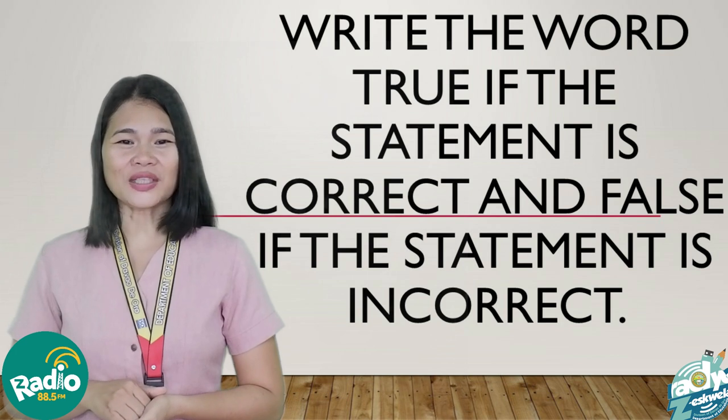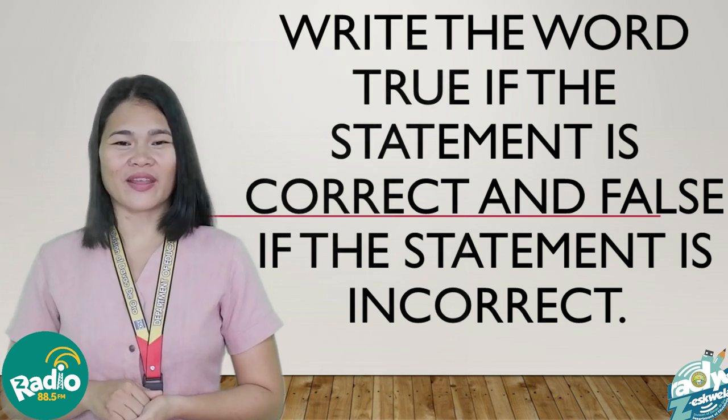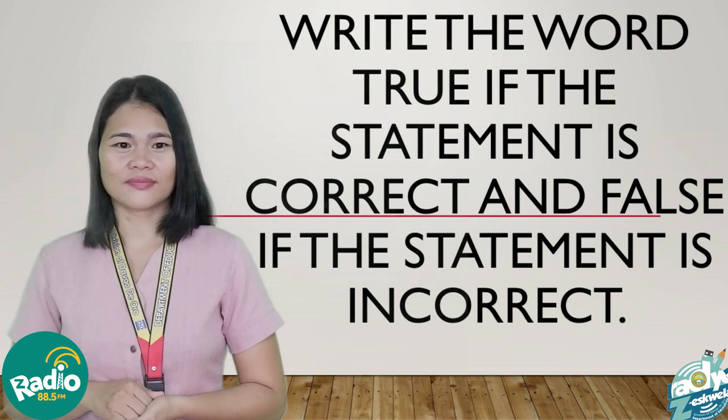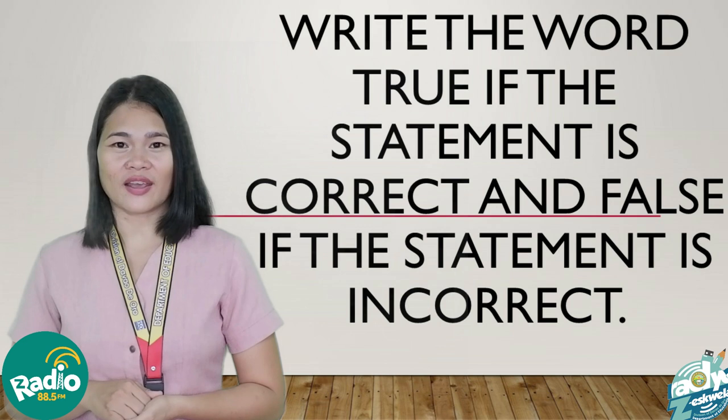For your activity, write the word true if the statement is correct, and false if the statement is incorrect. Then, write your answer on your test notebook.